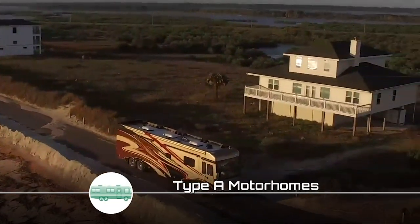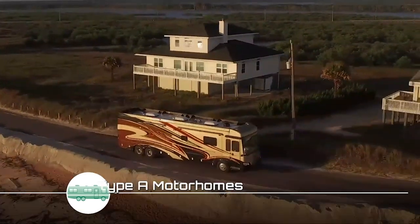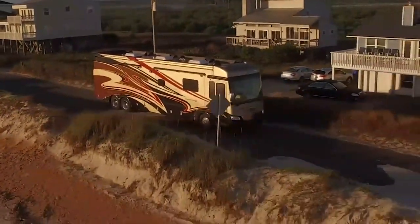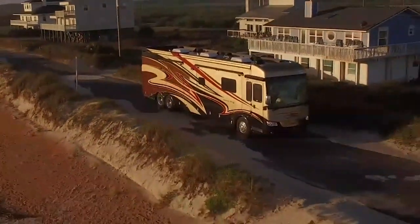In the motorized category, there are 3 types of RVs, Type A, Type B, and Type C. Let's start with a Type A motorhome. Type A motorhomes are the largest and most luxurious of motorhomes, ranging in size from 25 to 45 feet. They are the type you see that looks similar to a bus.